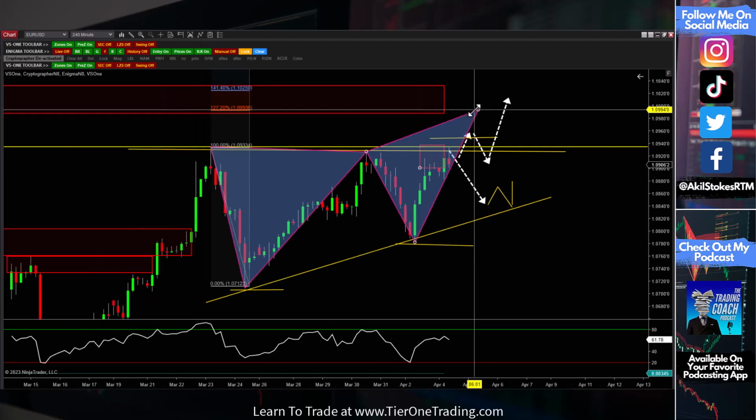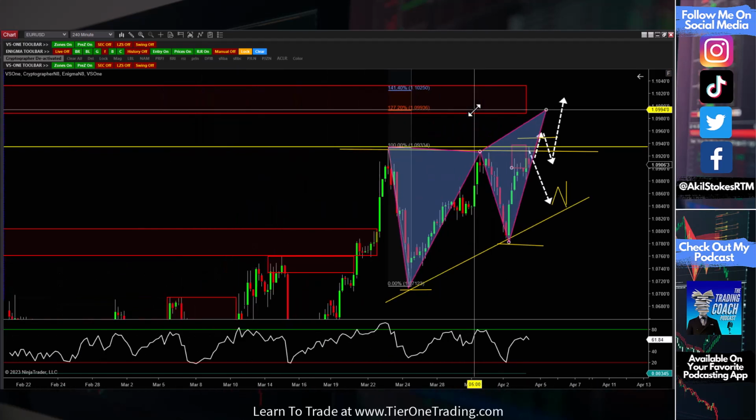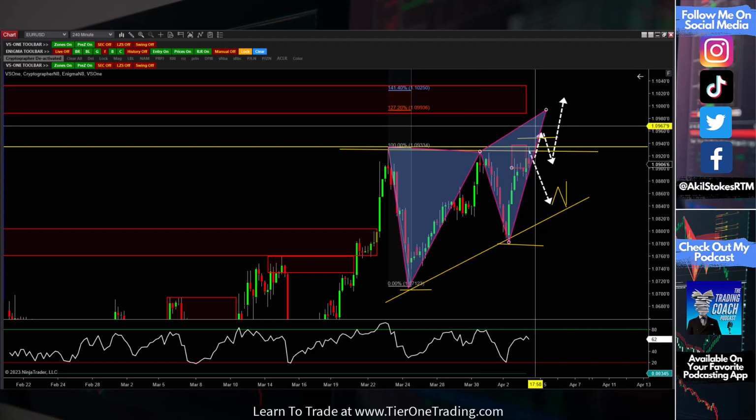A little stop and reverse action, huh? A little stop and reverse action. Bullish breakout to the upside, little CTS stop and reverse, butterfly 3 points, major structure 2 points. Huh? Good find, yeah, good find.